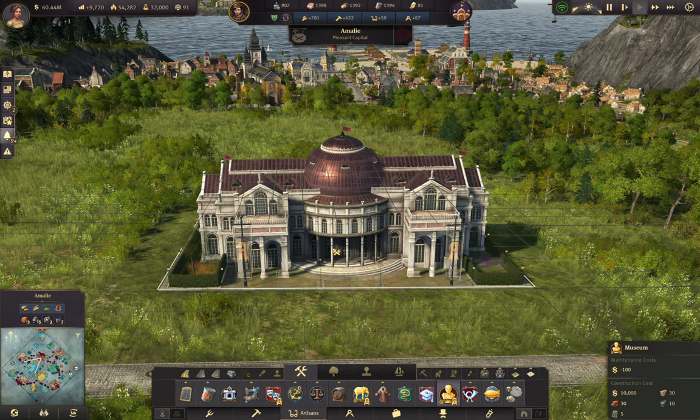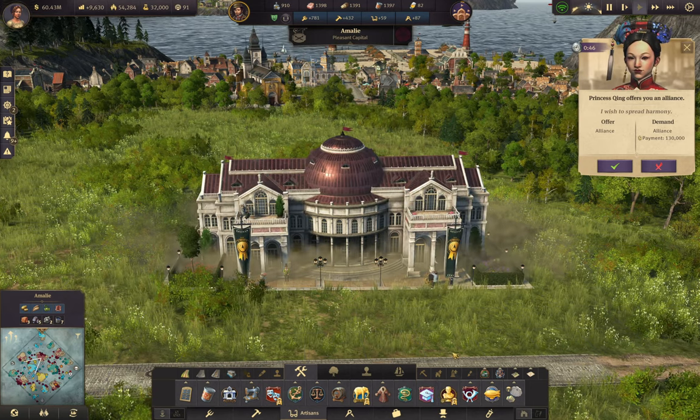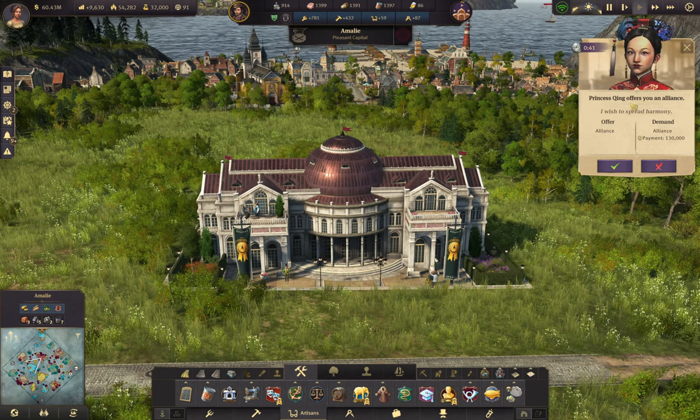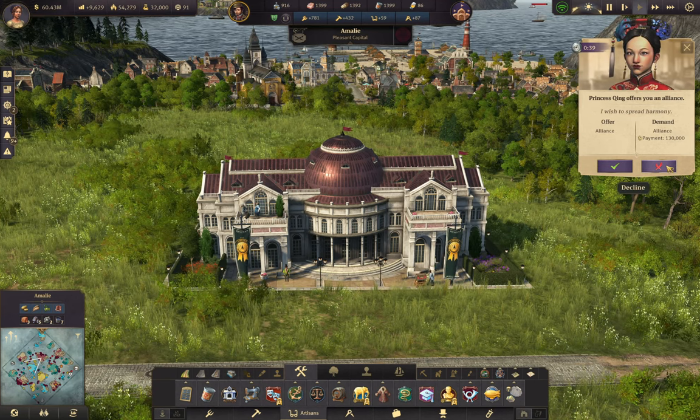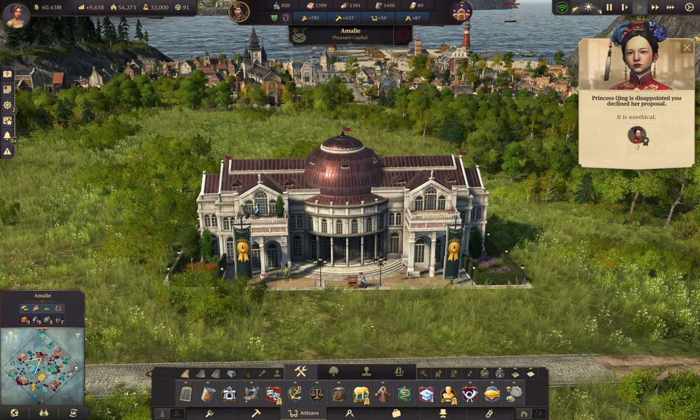Yeah, I don't know. I wish, to me, this harmony. Might be the back. No, I'm sorry. I would love some harmony as well, especially with Willy. Screw that guy. But I can't do it. You're going to bring me to war. I don't want to do that.